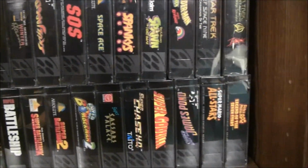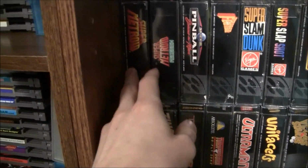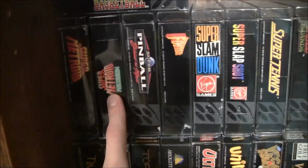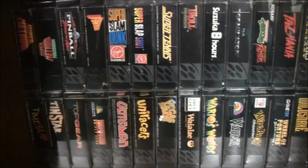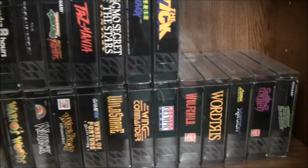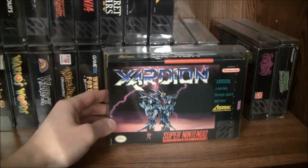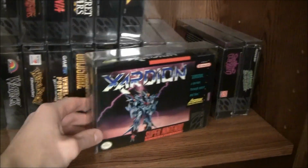Spanky's Quest, Mario All-Stars, Mario RPG. Here is my Super Metroid. I'm looking to upgrade the condition of that one though. My Super Metroid redesign that I got from Time Walk Games, Super Troll Islands, Wario's Woods, and this is a really good game here too. I'm not exactly sure how to pronounce it. Zardion is what I've always said, but I picked that up at the Midwest Gaming Classic.